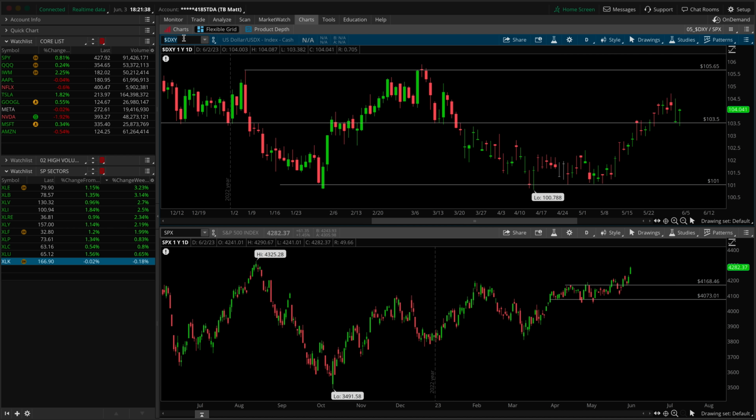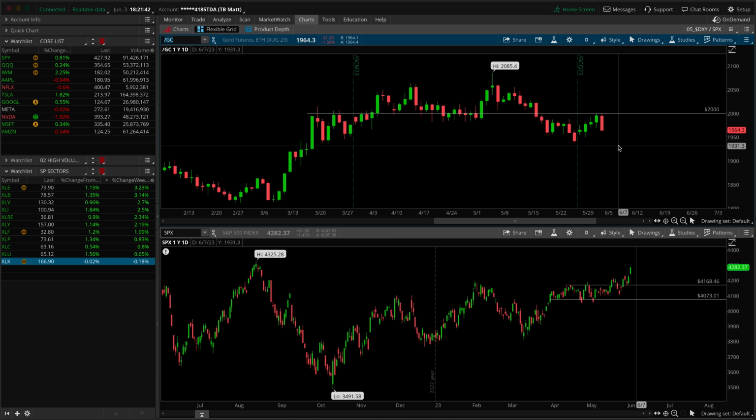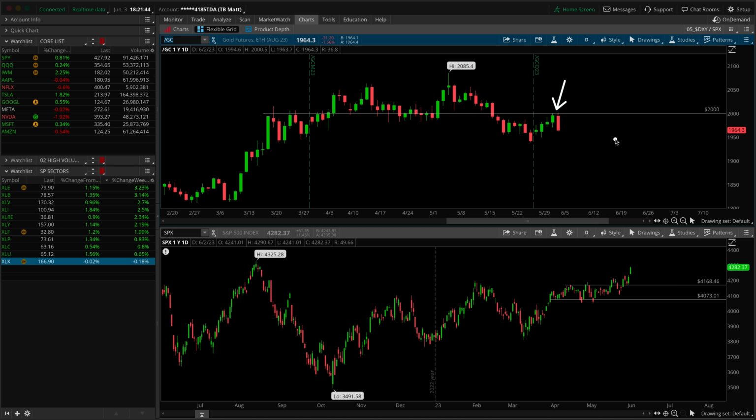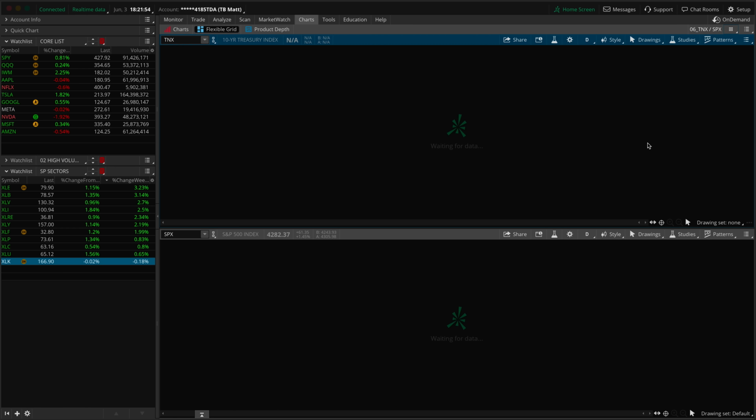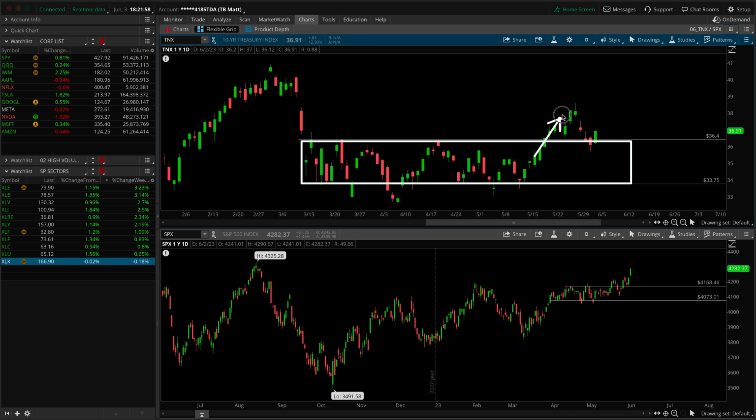The primary thing that I'm looking at to support that claim would be the gold contract, which clearly rejected underneath 2,000 into the end of last week. As and if this continues lower, in theory, it puts upward pressure on the dollar, thus downward pressure on markets down below. If we take a look at the 10-year, which is the interest rate, this is also putting in a break and retest on the top of its range at 36.40.